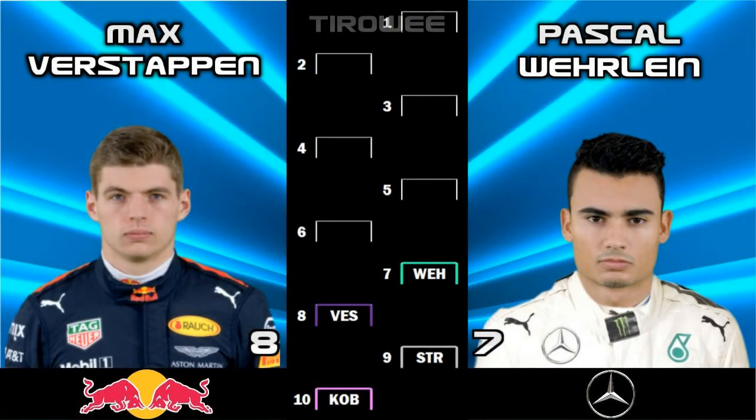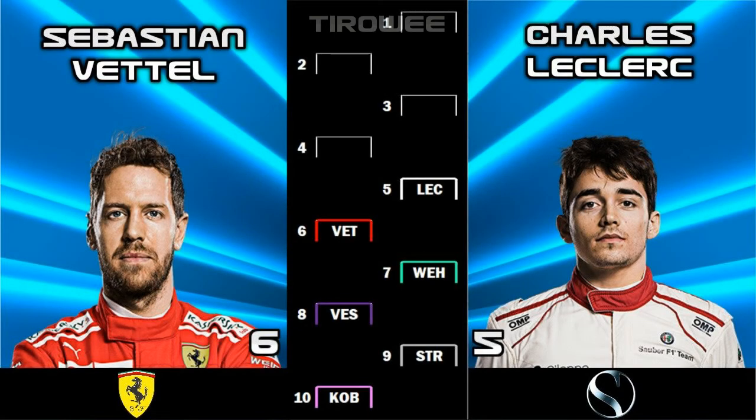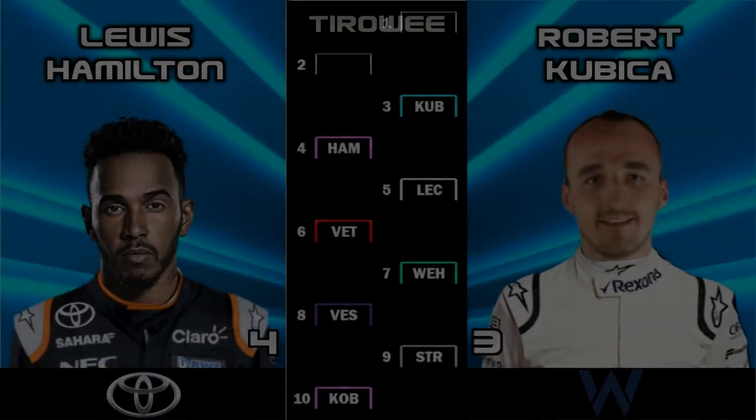Max Verstappen qualified lead of the Red Bulls regardless, but could only manage P8. Pascal Wehrlein starts from P7 in the second of the Mercedes. Sebastian Vettel starts lead Ferrari from 6th, but an absolutely outstanding lap from Charles Leclerc sees the Monaco driver line up in his best position to date in 5th place for Sauber.